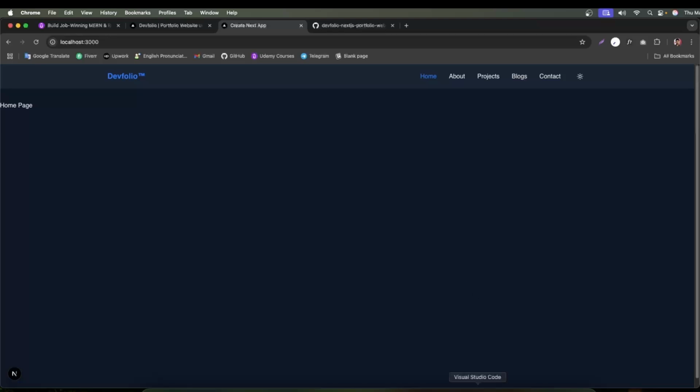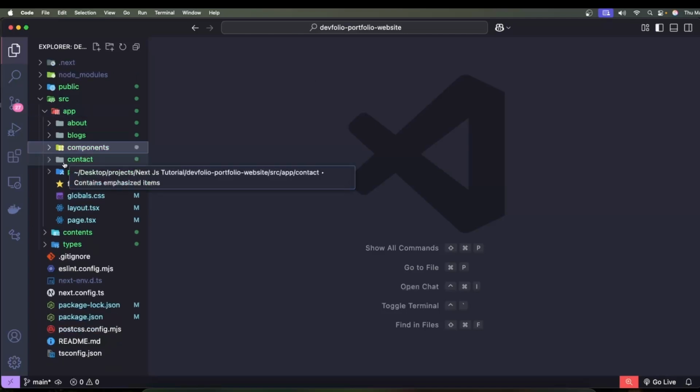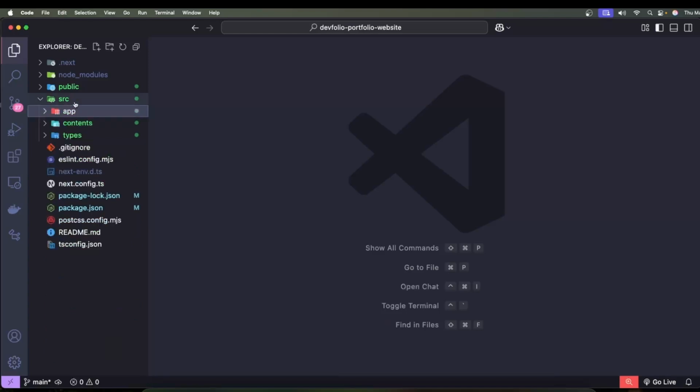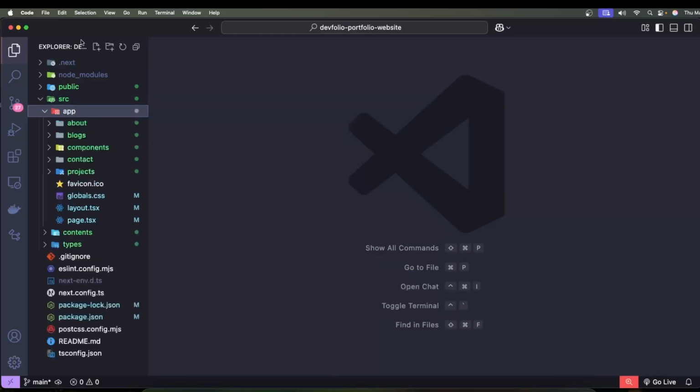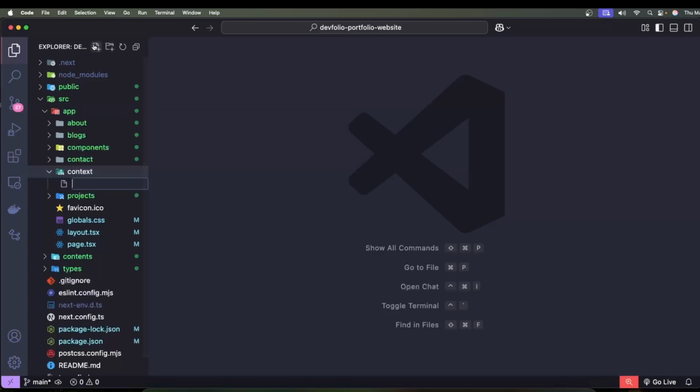Okay, so for implementing context, what you have to do is, after this, everything here is fine. Inside this src folder or inside this app folder, you can do it anywhere. Let me do it in the app folder. Here we have context, and this context will have a new file, theme context.